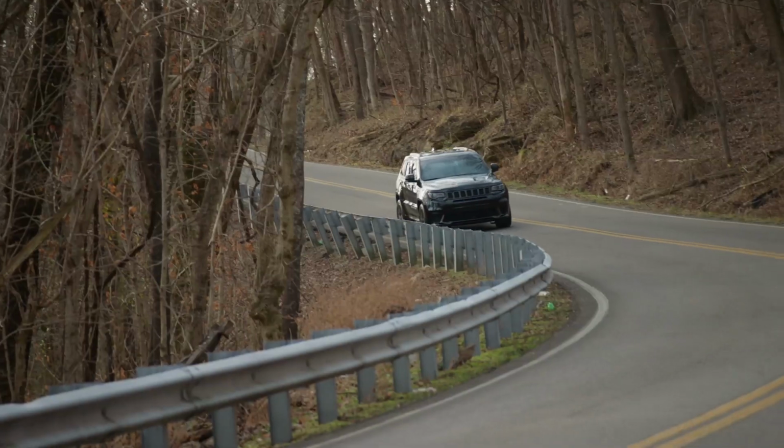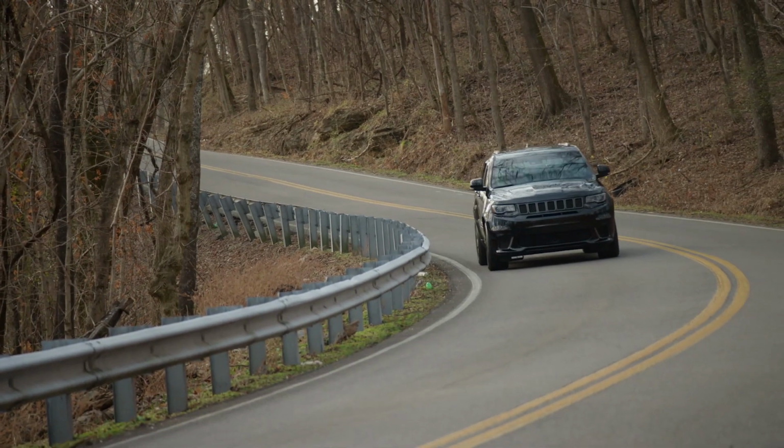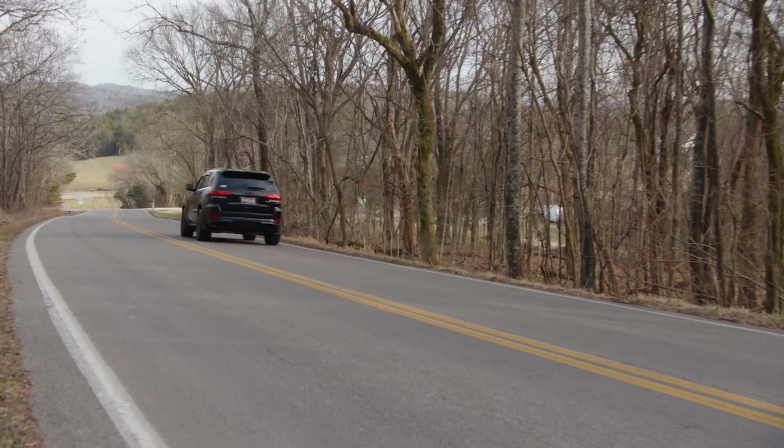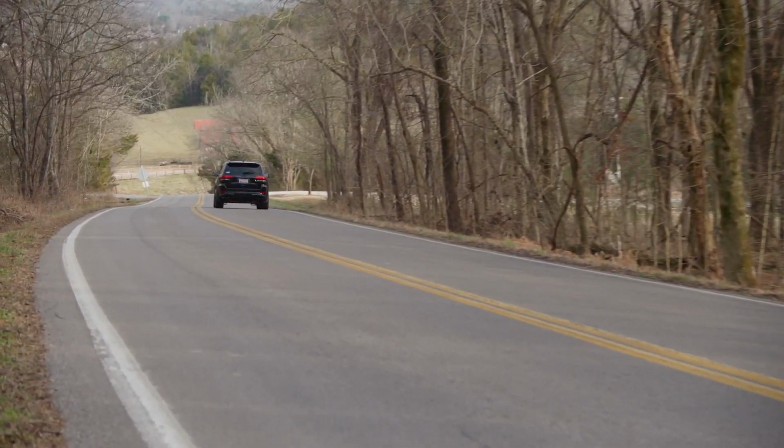This is the pinnacle of a performance SUV. Yeah. Performance truck slash SUV. Like, this is it. Nothing gets better than this. What if we just took the performance level that this thing comes out of the box with? Big brakes, high horsepower, SUV, and we build our own.